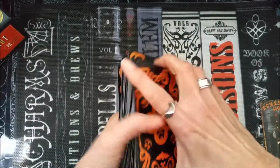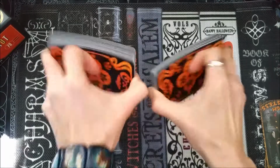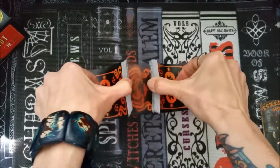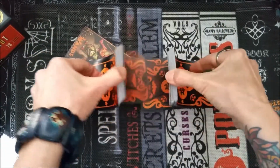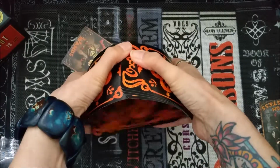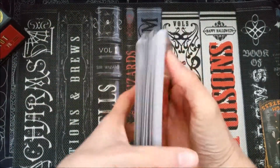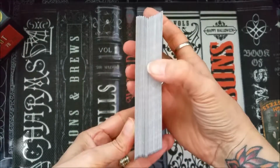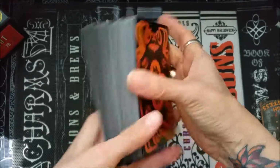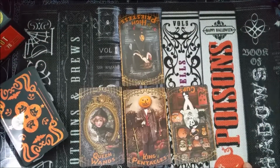If you'll hold on one second, here we go. You're going to see it's pretty easy to do. Okay, it bends really easily. And it even bridges beautifully. So if you like to do the riffle and the bridge, you're going to have no problem with this. And at the same time, I want to show you that even though I've done that, they still are holding their shape absolutely beautifully. Okay, so let me come back in just a minute and do the reading for you.